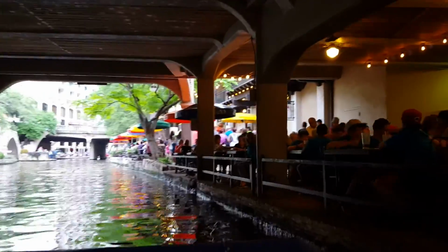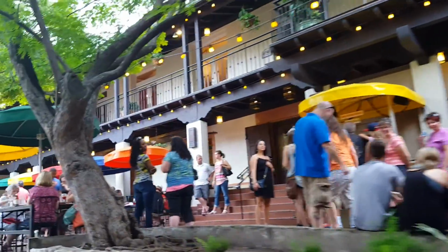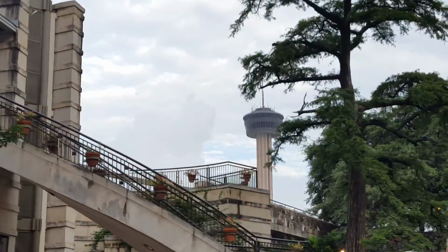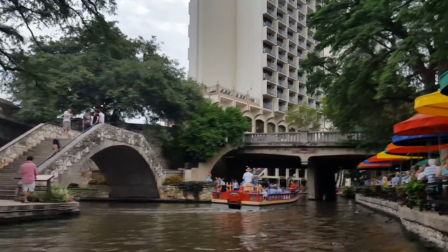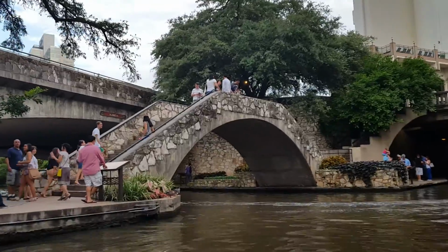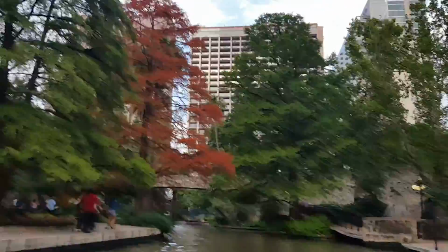Like I said, on my right, the oldest restaurant on the water. On my left, you see the Tower of the Americas, high in the sky, and that was the centerpiece of the World's Fair back in '68. They got a bar there. Again, trying to keep things moving. See waterfalls throughout the park. That is going to be a really nice picture.